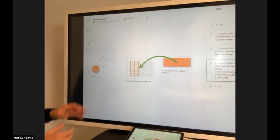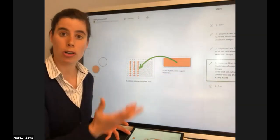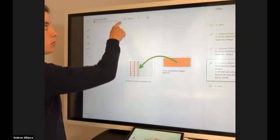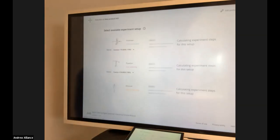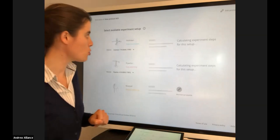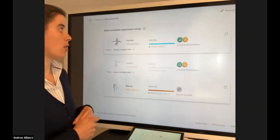So there we go. Now we have our protocol. This is independent of the devices that we are going to be using to execute the protocol. So now we can press on execute. You see here the execute button. And the next screen that pops up just shows you the various ways that we can actually execute our experiment.